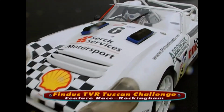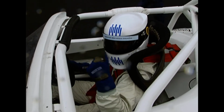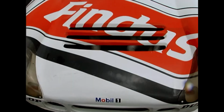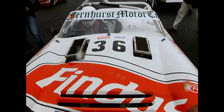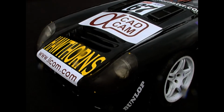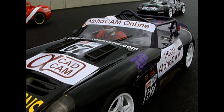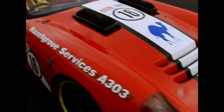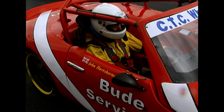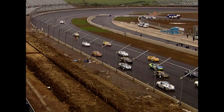The TVR Tuscan Challenge, the feature race at a damp Rockingham Oval in Corby, and the TVR Tuscans led away by Steve Guglielmi, the fastest man in practice by 65/100ths of a second, and the winner of the qualifying race. Alongside him, Richard Finney, third on the grid, newcomer Jay Shepherd in his black car, and in fourth spot after a fantastic battle in the closing stages, John Hartshorn lines up ahead of Andy Britnell fifth, and Andrew Delahunty will be right behind him in sixth position.